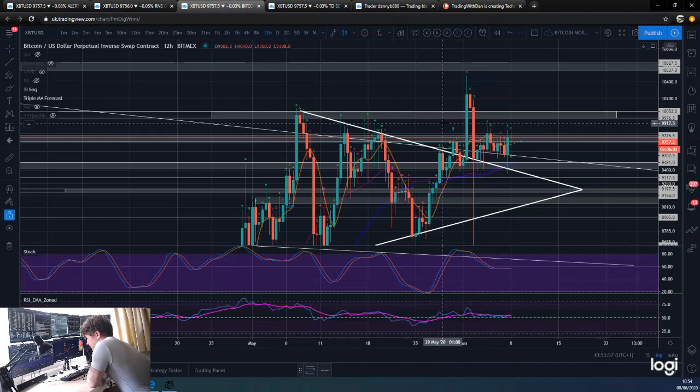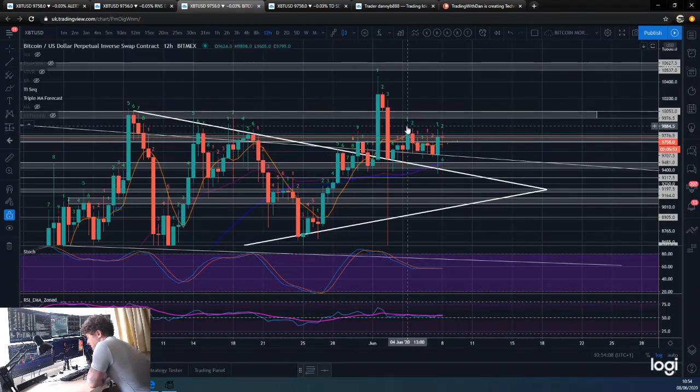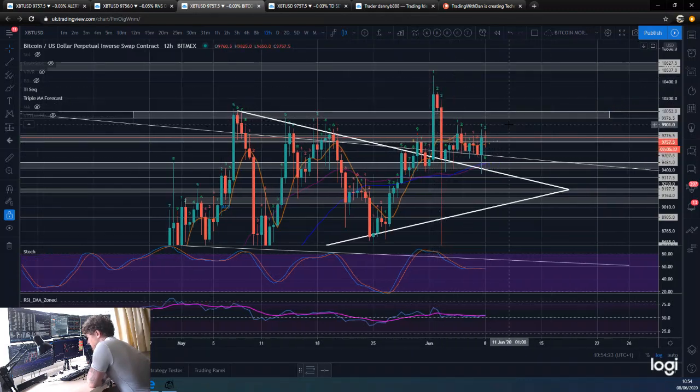And then we've sort of got this mid-range level, between in this zone where we've got a lot of wicks up into. Whereas I think if you do look at this, we haven't really spent any time testing the underside of this resistance at all. I mean, we got rejected from it there. We wicked up to it, we broke straight through and then basically got rejected straight back down. We haven't spent any time here. So this is a really important level.